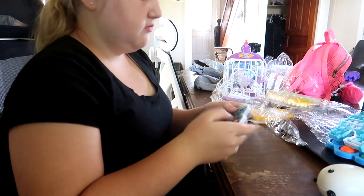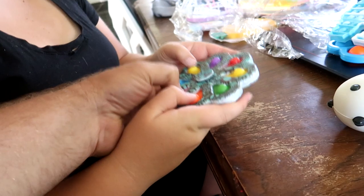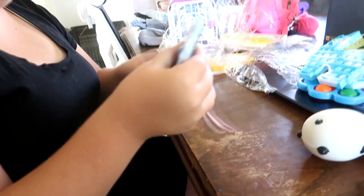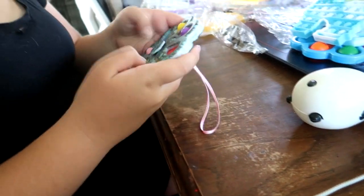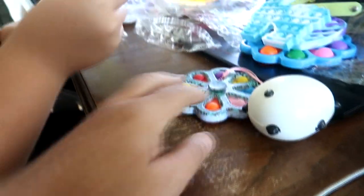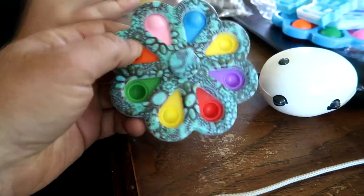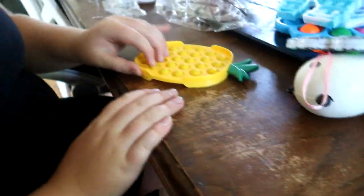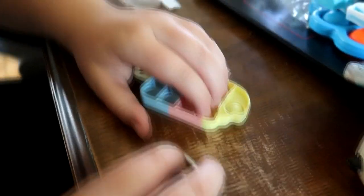Another dimple fidget, but it's a spinner. So what does it do? It's a fidget spinner and a dimple at the same time. Cool. Not. That's its bad side. My first hard shell poppet. No, that's not a coconut, it's a pineapple poppet. And the last thing is my mini poppet.